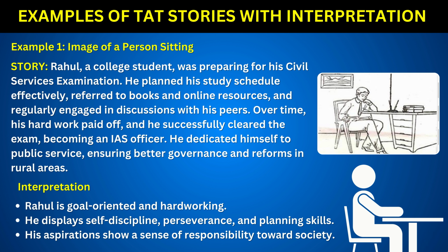The interpretation of the story is as follows. Rahul is goal-oriented and hardworking. He displays self-discipline, perseverance, and planning skills. His aspirations show a sense of responsibility towards the society.